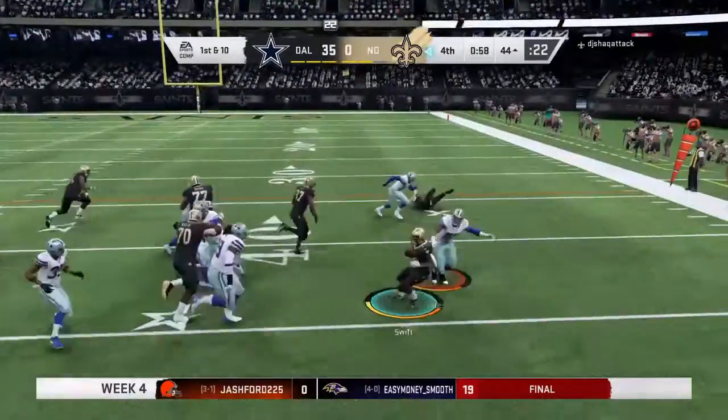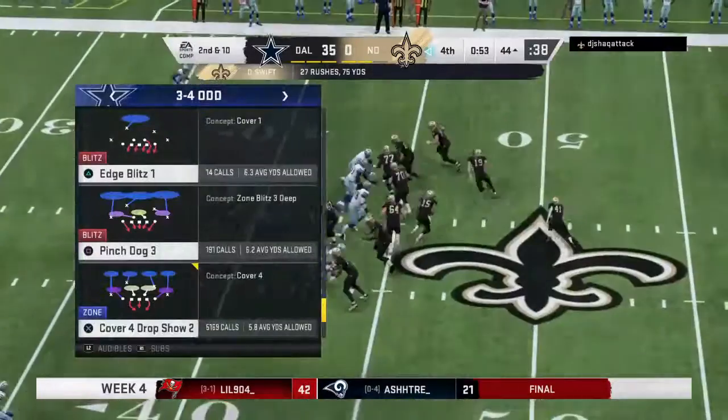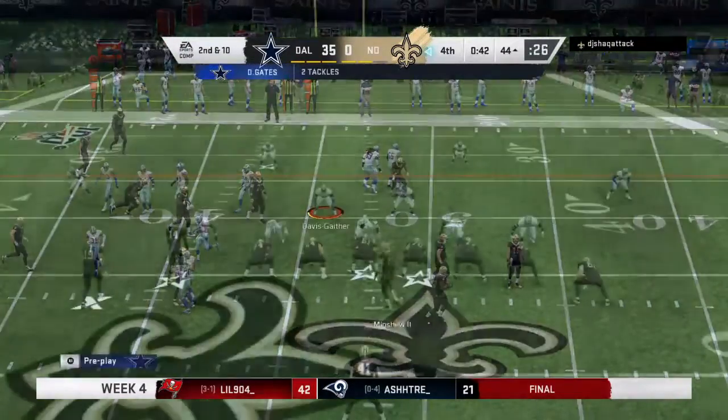On first down, Swift. And they're going to stop him right at the line of scrimmage. Just no cutback lane to be found whatsoever. 2nd and 10.